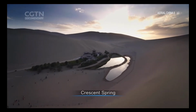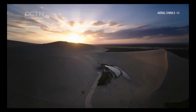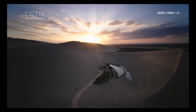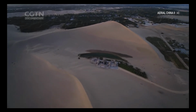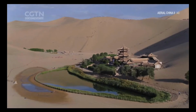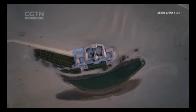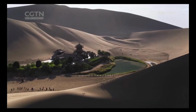In the center of the sand dunes is a clear spring. When wind enters the low-lying land surrounded by sand dunes, it will move upward. As a result, the sand is sent back up the dune. It's thanks to this unique terrain that the Crescent Spring, a wonder of sand and water, has remained sand-free for thousands of years.